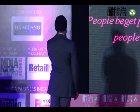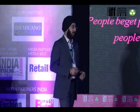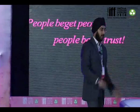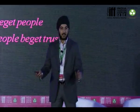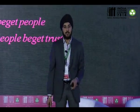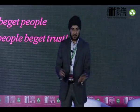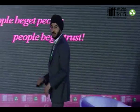The other one: people beget people, people beget trust. I mean, we all know that if 10 people are standing at a particular shop and the next shop is empty, then we would like to think that where the 10 people are, that shop is better, more successful, more reliable, of better quality. But none of that has to be true. It's only a perception, because if everybody is doing it, it must be right.